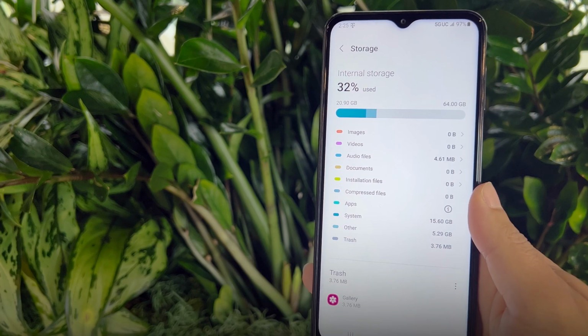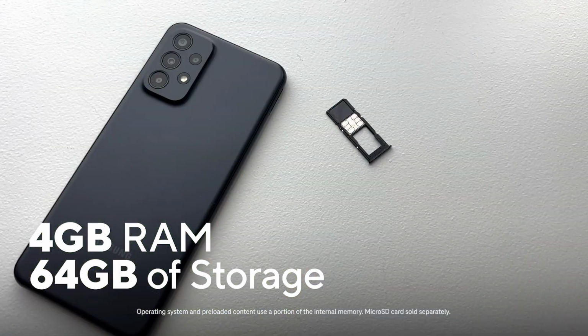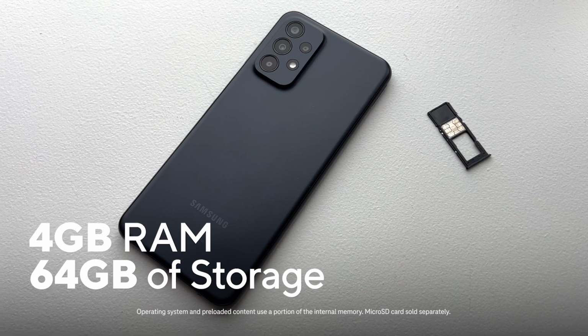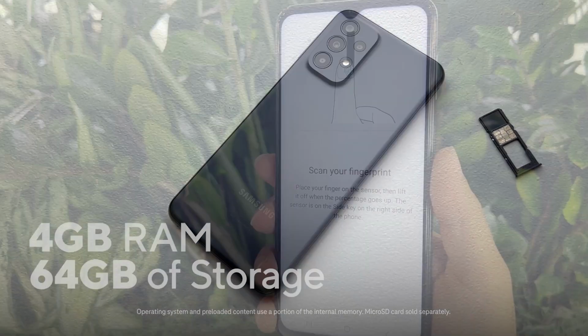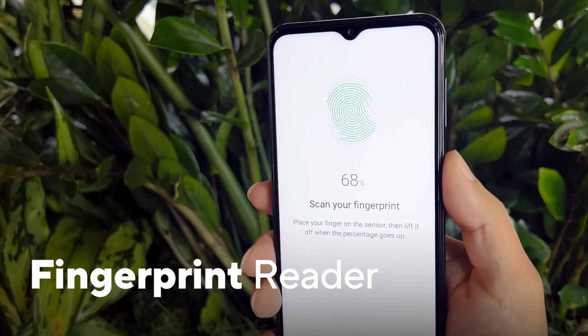Inside, the A23 5G comes with 4 gigs of RAM and 64 gigs of built-in storage that's expandable up to 1 terabyte via the micro SD card slot. And with the A23 5G's fingerprint reader, you'll get quick and secure access to your phone with just a touch.